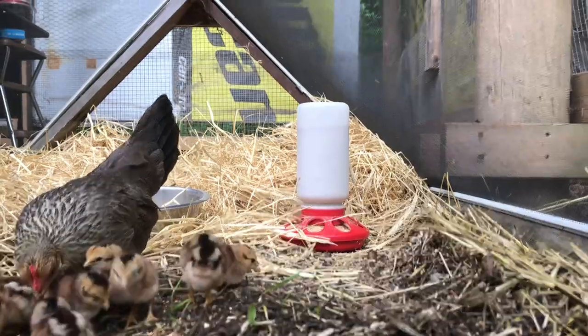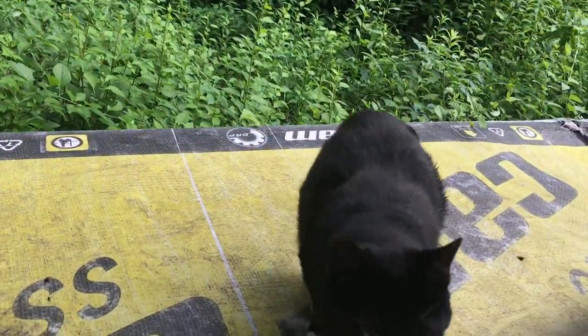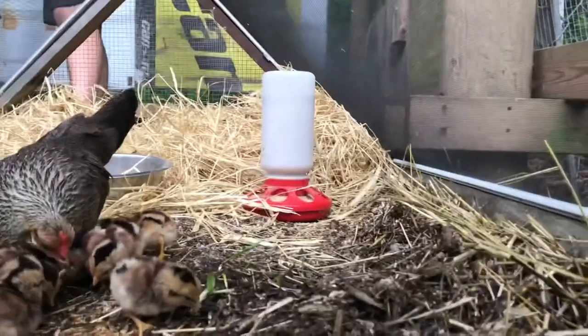We have here the mighty predator, Gracie. Yeah, she's a good little kitten. She wants food. She's not really looking at the chicks for breakfast yet. She wants me to get her some wet food. She's a spoiled little kitten.